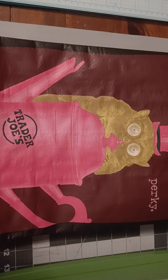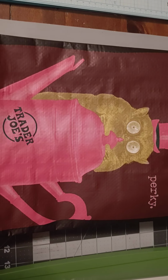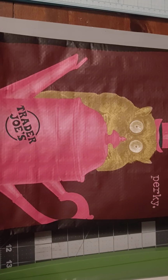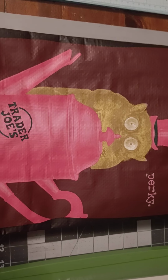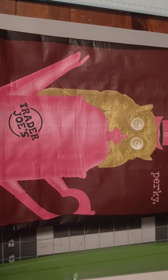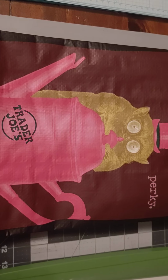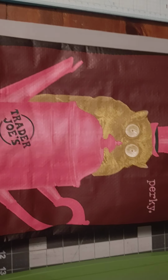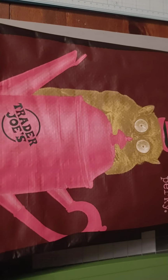Hi, I have a Trader Joe's haul for you today. I went to Trader Joe's with my dad today. I've been one other time in October, and it seems like we're going to go every 4 months. We don't live very close to a Trader Joe's, but my dad wishes we did. And so, here's your Trader Joe's haul.